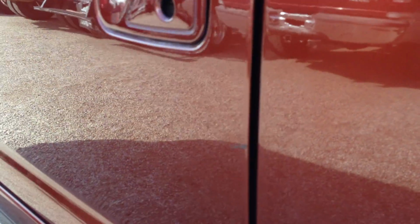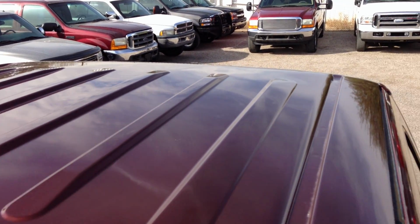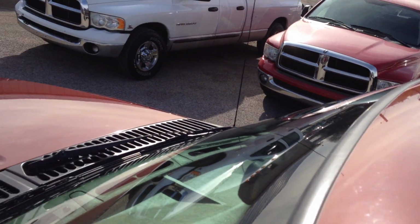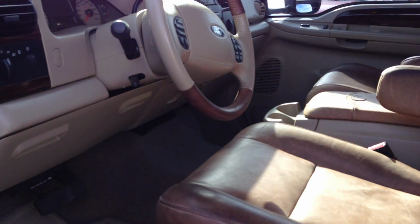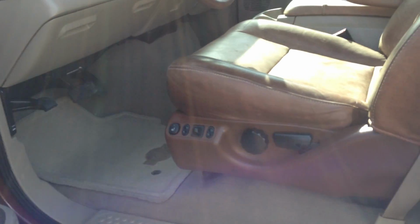I saw a door ding somewhere. I don't know. I thought I saw one. Anyhow, like I said, it's my job to tear these things apart so that you're not surprised or upset, saying you didn't tell me that, or you didn't tell me this. It's a beautiful truck, really pretty truck. The roof has clearly not been painted. My guess is he probably got too close to a tree and scratched it, backed into a tree or something.